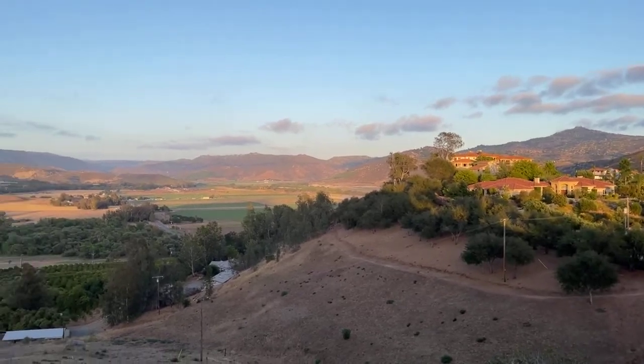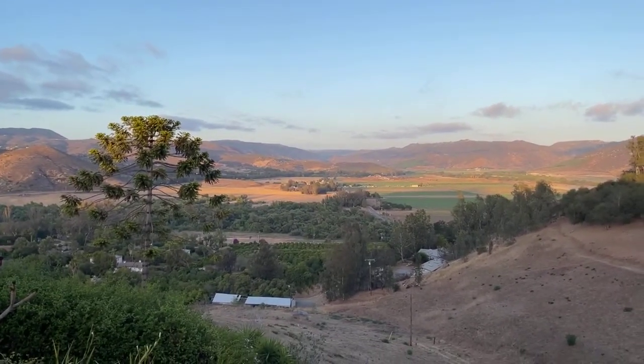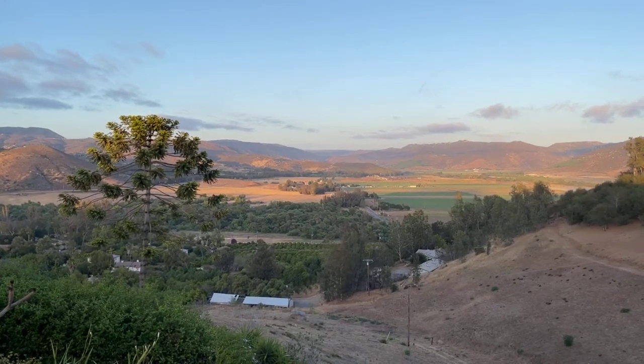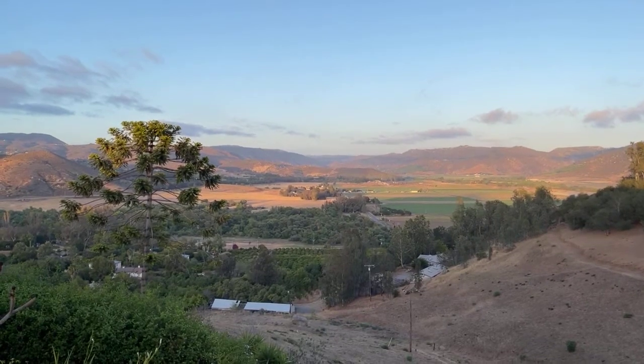Isn't this a horrible view, huh? Is that gorgeous? Off there in the distance, you're going to see the Wild Animal Park just across that canyon, and then those hills right over there.